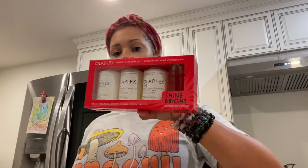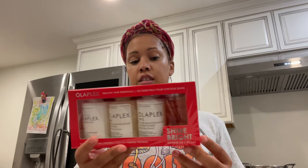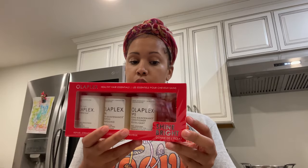So I went and did me a little shopping haul at Sephora. And I got the lovely Olaplex set. It comes with the number 3, the number 4 shampoo, the number 5 conditioner, and number 7 bonding oil. The 3 is just like a repair treatment, but it's a really good deal at Sephora. So this was $60. Yeah, so this is really nice.